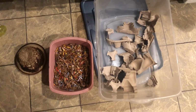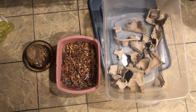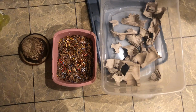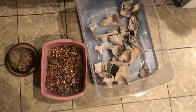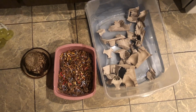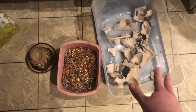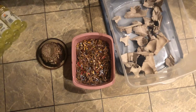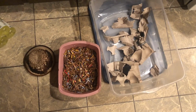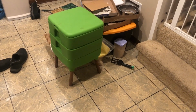Okay, the day has come to expand my worm operation once again. This is going to be a second home for my African night crawlers. So I just wanted to show you guys, this is the bin. It's been in the basement. I don't have any holes drilled in it yet. I'm hoping I won't need to. We'll see how that goes. But I have some cardboard drink holders torn up down there. I have some shredded paper and leaves soaking, and I have some coffee grounds waiting to go in. And look at that mess over there. The chaos is pretty real over here these days.